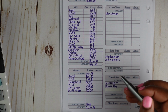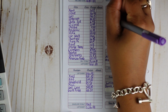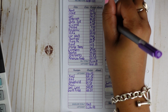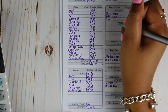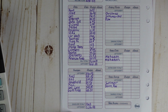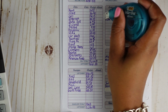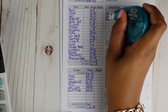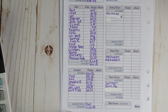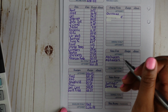We are going to be saving money for the following sinking funds: Christmas, my summer pay, my down payment. Actually, you know what? I was going to put my summer and down payment here as extra savings account. I just went ahead and put sinking funds up here, and it's just going to be Christmas, and my car. I decided to put my extra savings down here because I'm not going to keep this money at home. I am going to keep it in my bank account.